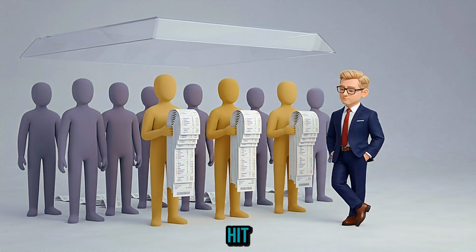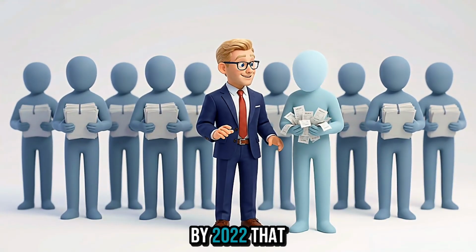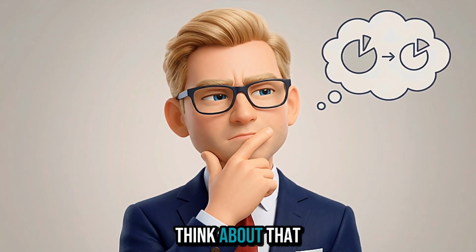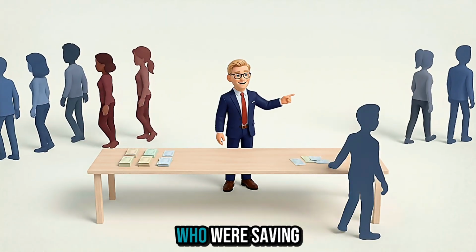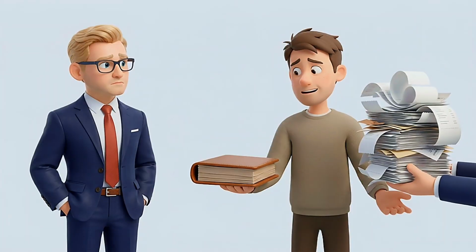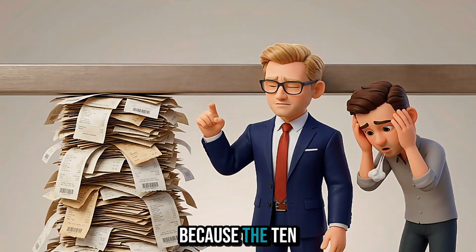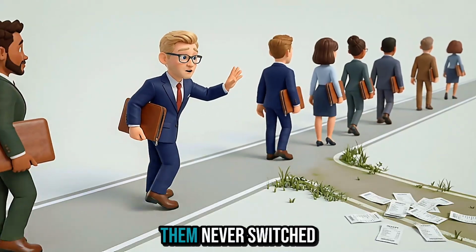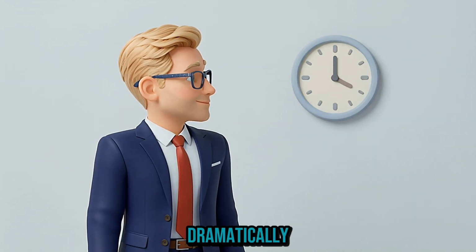Before that cap hit, 30% of Americans itemized their deductions. By 2022, that number collapsed to just 9%. Think about that. 21% of the country stopped itemizing. Millions of people who were saving real money on their taxes just gave up. They switched to the standard deduction, not because it was better for them, but because the $10,000 cap made itemizing feel pointless. And many of them never switched back, even now, even though the rules just changed dramatically.